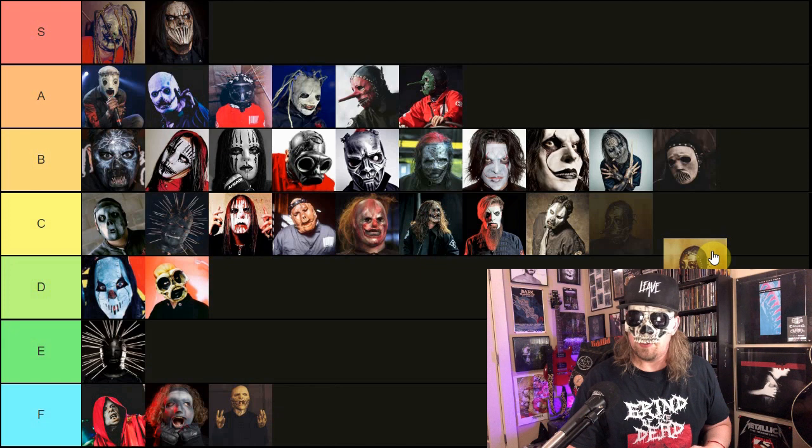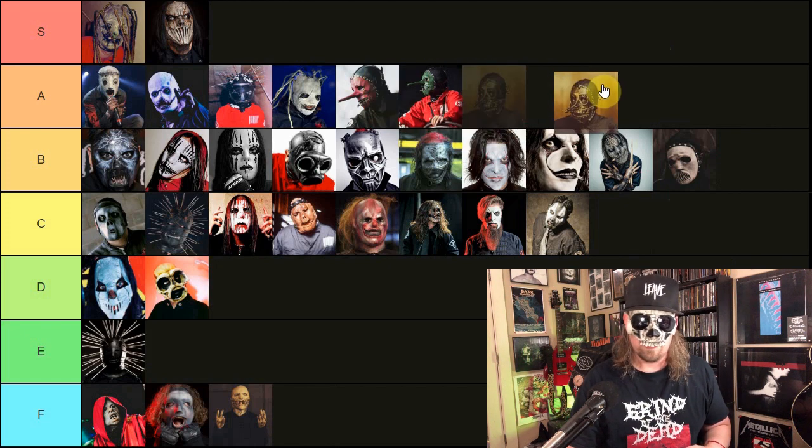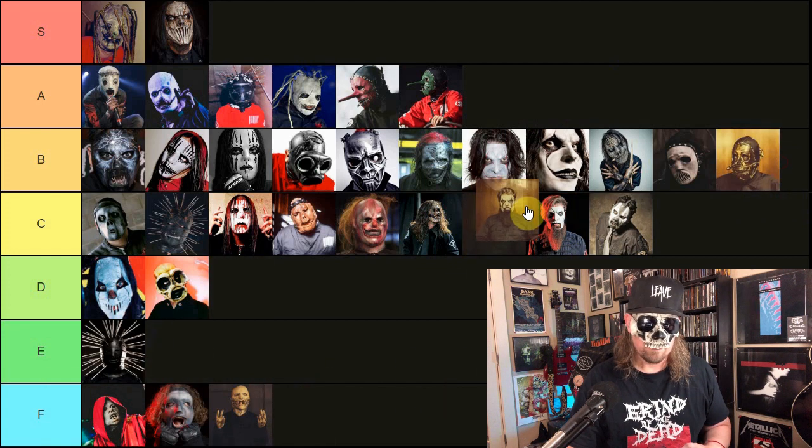The gold Pinocchio mask, also kind of cool. I don't know. Is it as good? It might be a little bit too garish compared to the black and the red. So I'm feeling more B tier, that one. Another Jim Root with the hair coming out the sides. Just not a huge fan of that one. It's just a little bit too simplistic.